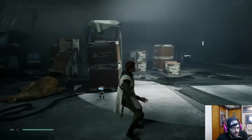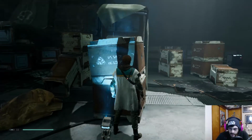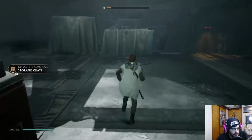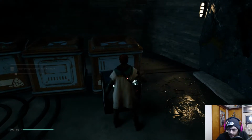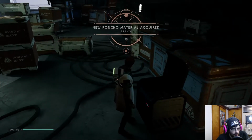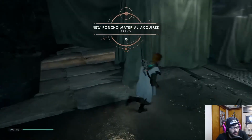Is that door locked? Ooh, a scan. Okay, let's scan it. Find out what it is. Good job. Nice. Ooh, a crate. We're gonna get all the crates. New poncho material acquired.